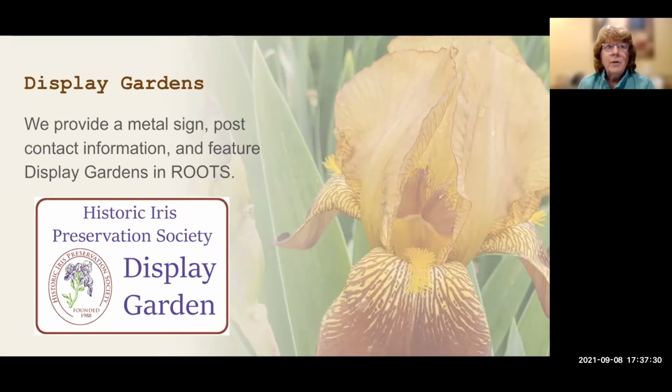We will have people that will join that are private gardeners. We have a number of gardens that are on public grounds that have joined, whether it's a museum grounds or a botanic garden. So all kinds of gardens, and 15 irises is only the minimum. There are gardens that have hundreds of irises. It's really up to the gardener and what they would like to display.